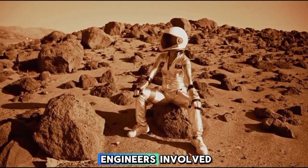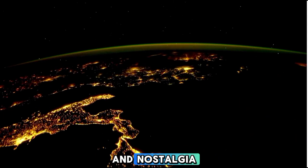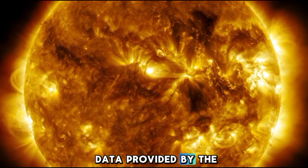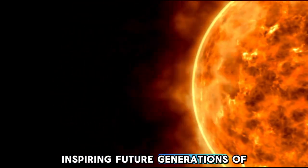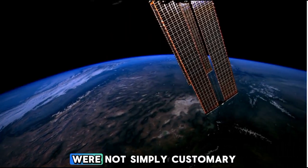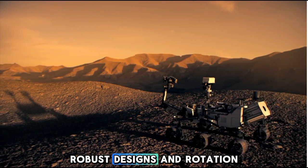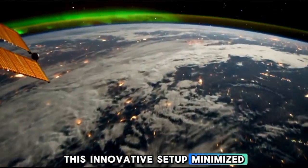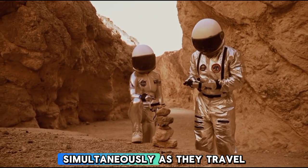For the scientists and engineers involved from the beginning, the Voyager missions are a source of immense pride and nostalgia. Their tireless efforts have far exceeded expectations, and the wealth of data provided by the spacecraft has led to countless scientific discoveries, inspiring future generations of explorers. Specialists and space lovers alike, Voyager 1 and Voyager 2 were not simply customary rockets. They were the result of careful planning, robust designs, and rotation speeds typically slower than the hour hand of a clock. This innovative setup minimized visible blurring, allowing the spacecraft to capture data and images simultaneously as they traveled through space.